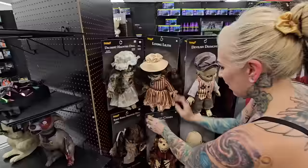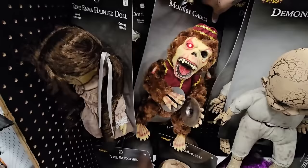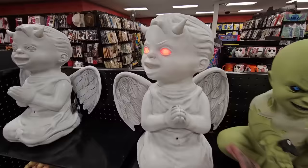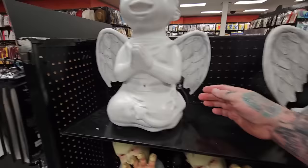I want to see what this monkey does. Yeah. Creepy. We can go see those, the dead babies over there. Dude, he's got like... Try the evil cherub. Why are there snakes everywhere? Can't hear him, but yeah, he actually moves, which is kind of cool.